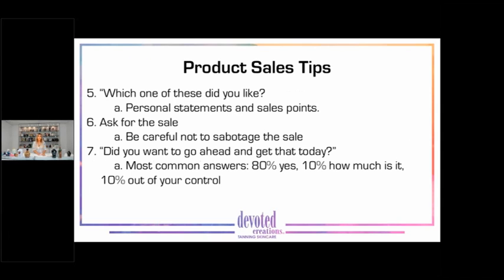So ask for the sale. Okay, so this is going to be $83 today. How would you like to buy this? Boom, you're asking for the sale, and you're not going to sabotage it and be like, so do you want to get it today? Always ask and tell them and say, how would you like to purchase it today? That's what I always like to do. It's really easy. And then, do you want to go ahead and get that today? That's always what I say. Okay, so do you want to go ahead and get that today?